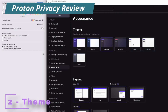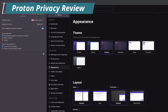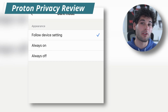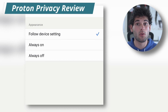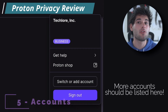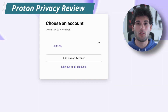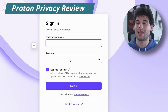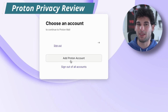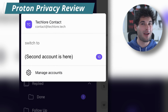Second, Proton's themes look great, but as someone who switches between light and dark theme automatically, it's silly for Proton to not have a system theme option, especially when their apps have this, opening the discussion on client consistency, which we'll cover later in the video. My final major complaint is how Proton Mail handles multiple accounts on the web. To switch between accounts, you leave the main UI to enter the account switcher, then select a different account, which is wildly inconvenient. All accounts should just be listed in one place, just copy the mobile apps.